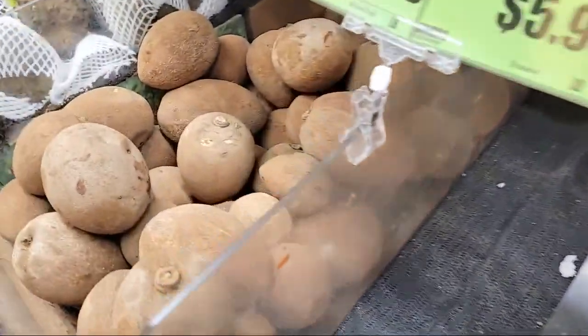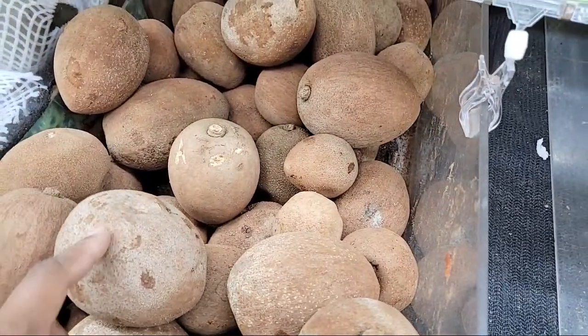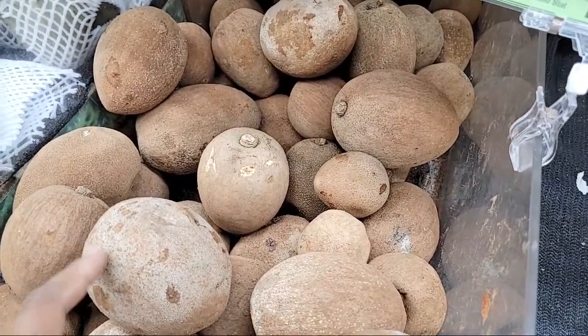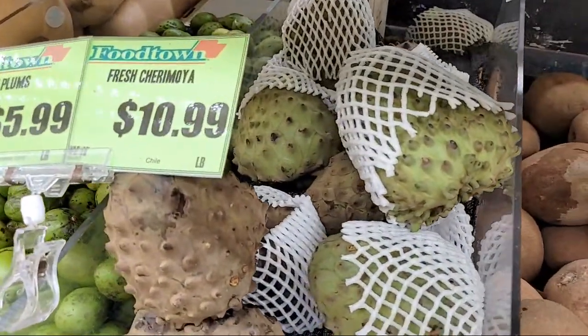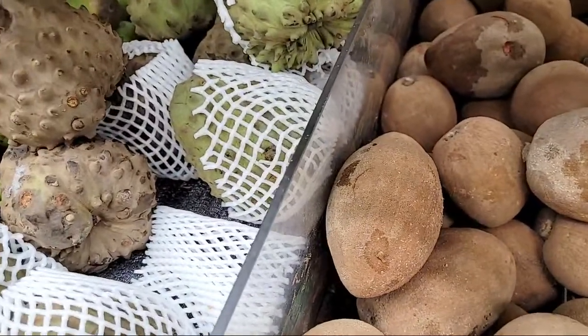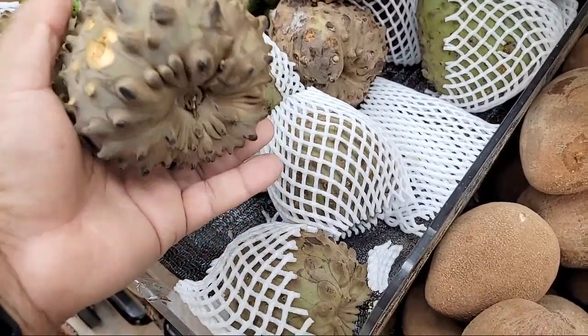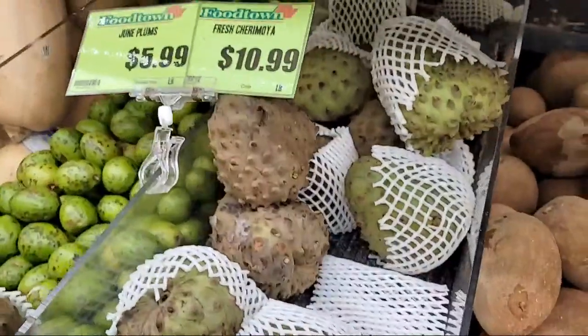Mamey. And this is mamey fruit. I've yet to make a drink from mamey. I think I made a drink from mamey already. Yeah, did I? Yeah. I don't know what this is. Fresh cherimoya. I don't know what this is, guys. Looks like sour stuffing. Yeah. It feels soft too. I have to come in here and buy these things.